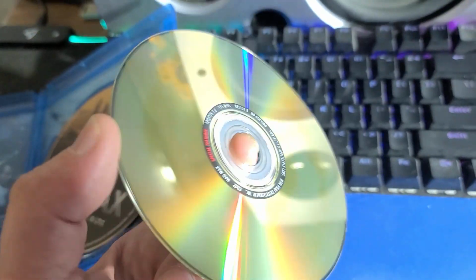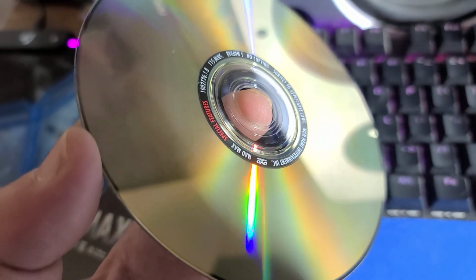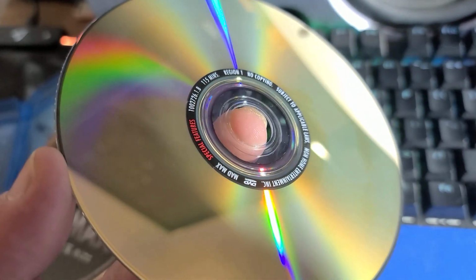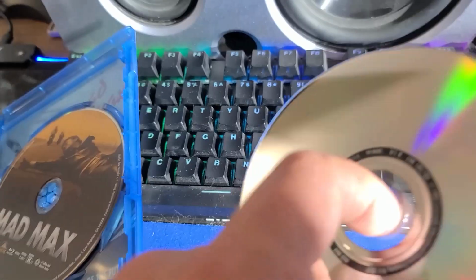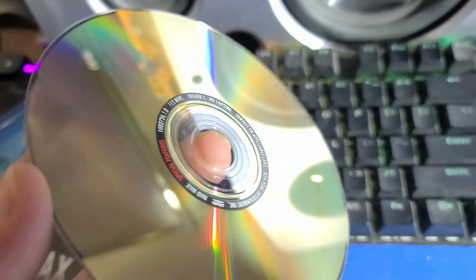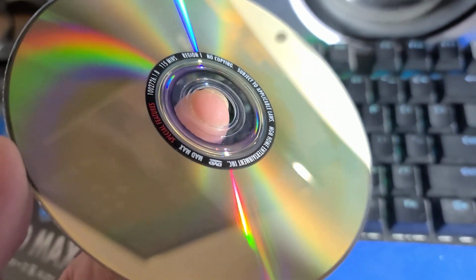And last but not least, to dispel the myth that DVDs are 4.7 gigabytes. Usually you get this golden color on double layer DVDs, but not always. As we just saw in that Bourne Ultimatum, it was silver colored, but it was 2 layers. But many times when you see the golden bronze color, you know it's a double layer.